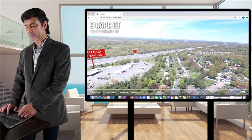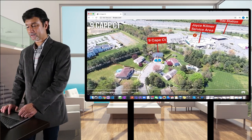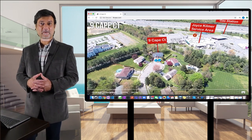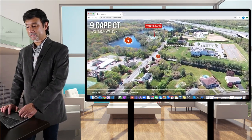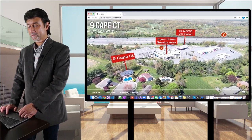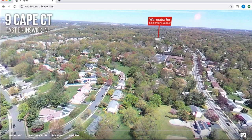And go anywhere. There is information about it. So this is the house. This is 9 Cape Court. And that's where you have the hotspots. These hotspots are all over the house. You can see the hotspots. Let's first see the beautiful view. See the lake, the tennis park, the Joyce Kilmer service area, the gas station, and this elementary school is miles away. Literally, you can see that's where it is.